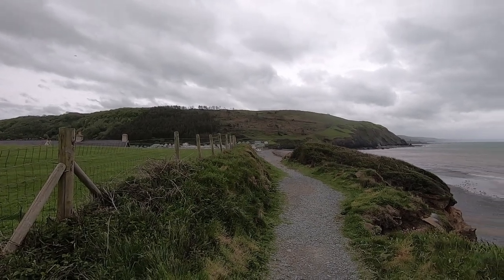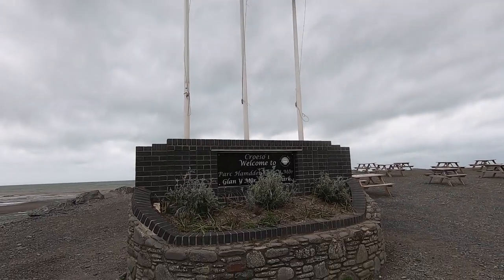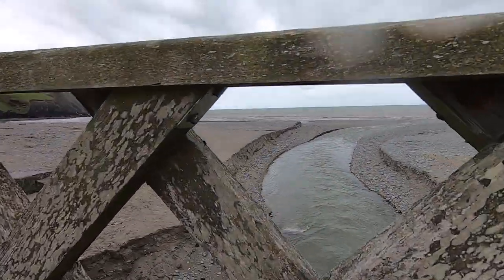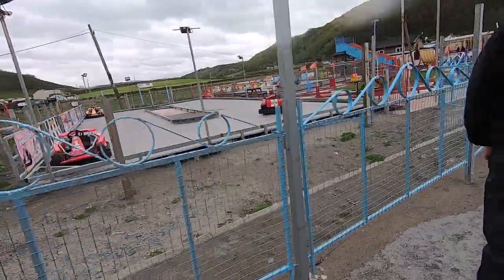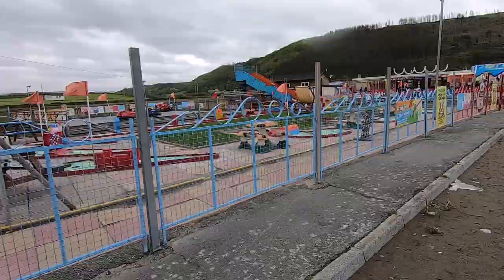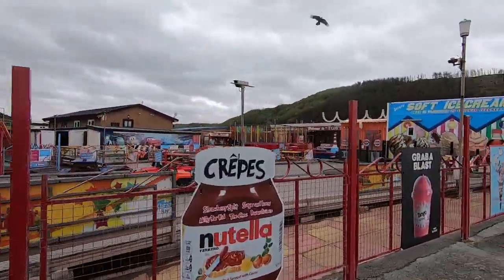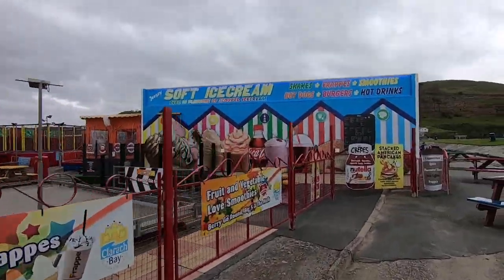Took off straight in front of us. A lovely bridge. Special. Lovely stuff. There you go, it's got everything.